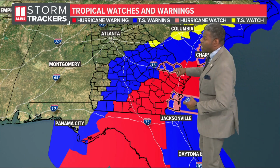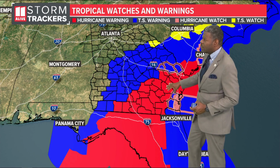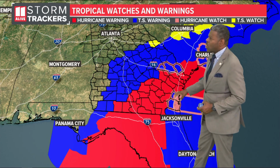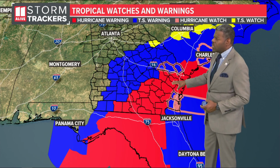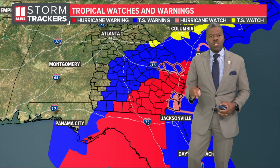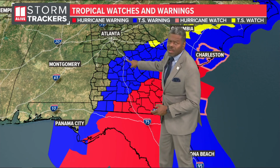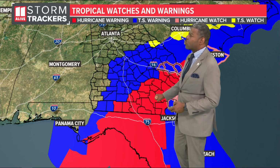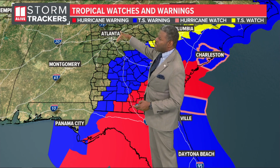Much of our state, as you can see under the hurricane, which is red, and blue tropical storm warnings that we have out there. So you're looking at, again, Valdosta all the way over to Savannah. We have those hurricane warnings, and then the blue indicates where we have the tropical storm warnings. You're looking at places like Statesboro all the way into Macon, where we can see tropical storm force winds through the day as well. Those winds get a little weaker as you start to head further up toward Atlanta.